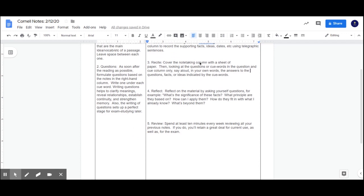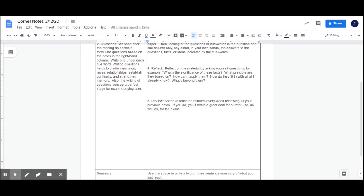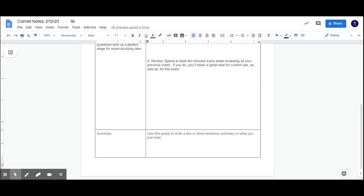When you're done with the notes, you can go back over them. You can cover up this part of the paper, look at the main idea and see if you remember the notes. You can go back and reflect using them. And then, of course, review them. This encourages you to do it every week so that you retain that info. For example, if it's a unit lasting 3 weeks, then you cover it maybe once or twice every week so you remember what you studied.